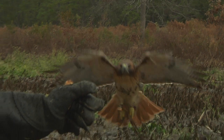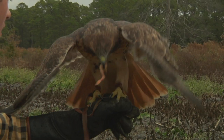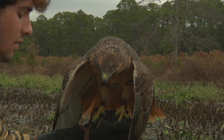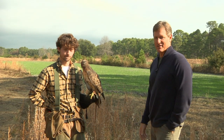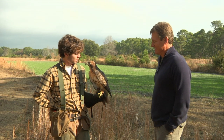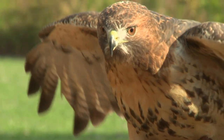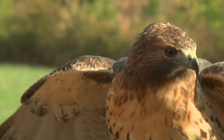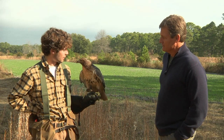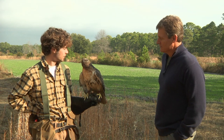We want to look at some of the adaptations that red-tailed hawks have. So we've invited Haynes Werner. Haynes is a student at Wake Forest University, and he's a longtime falconer. So tell us a little bit about this beautiful bird. Well, Vesper is a 4-year-old female red-tailed hawk. I've had her since she was about 9 months old, and we've been hunting together ever since.